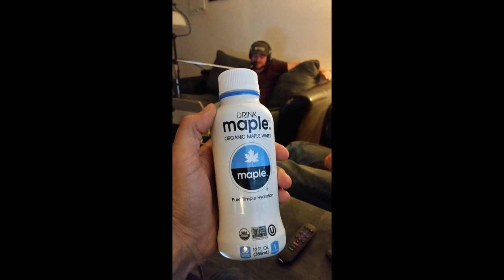No. Vermont. Drink Maple. Give me all the details. It's certified organic. It's got, what, 7 grams of sugar and 30 calories for the whole bottle?